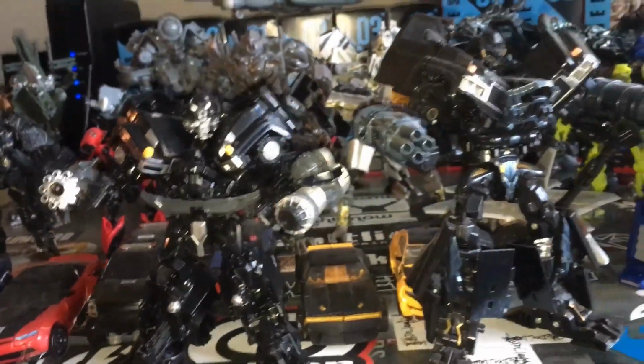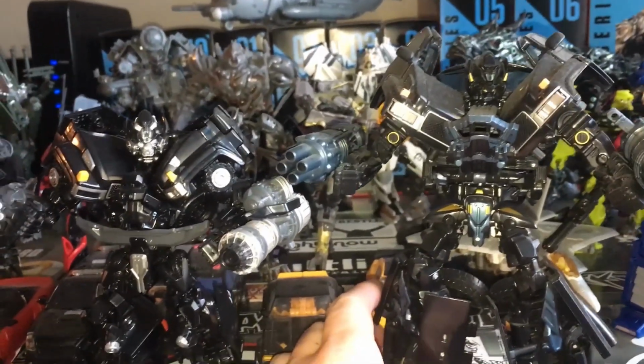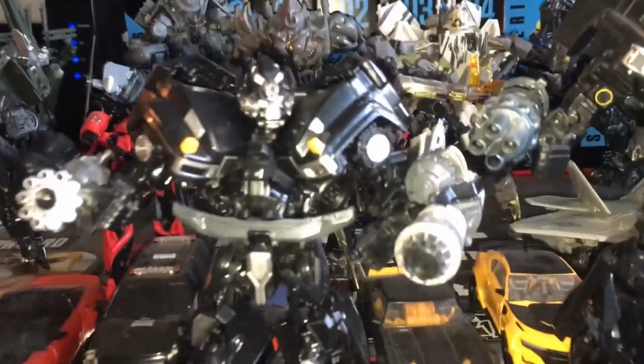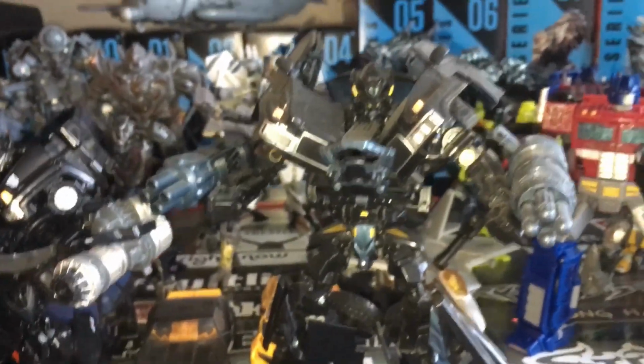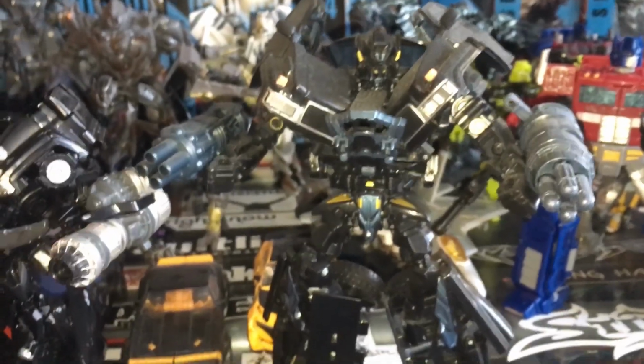The Studio Series Ironhide versus the movie 1 Ironhide. People were asking me for this. I did a throwback review of this 07 Ironhide. Again, I love this figure. The new Studio Series one is a little more screen accurate, but it just depends, they both are pretty accurate, and I do love both these figures. So which one would I recommend getting? Both of them, of course.